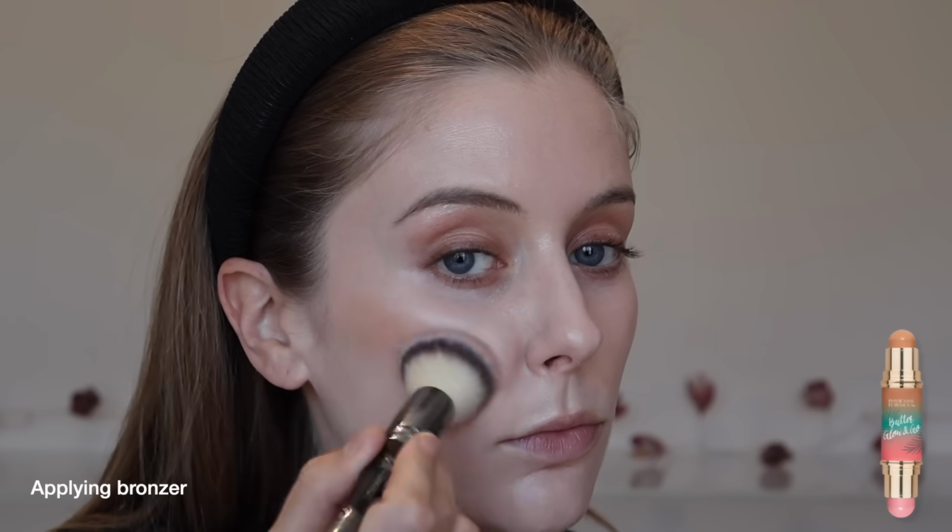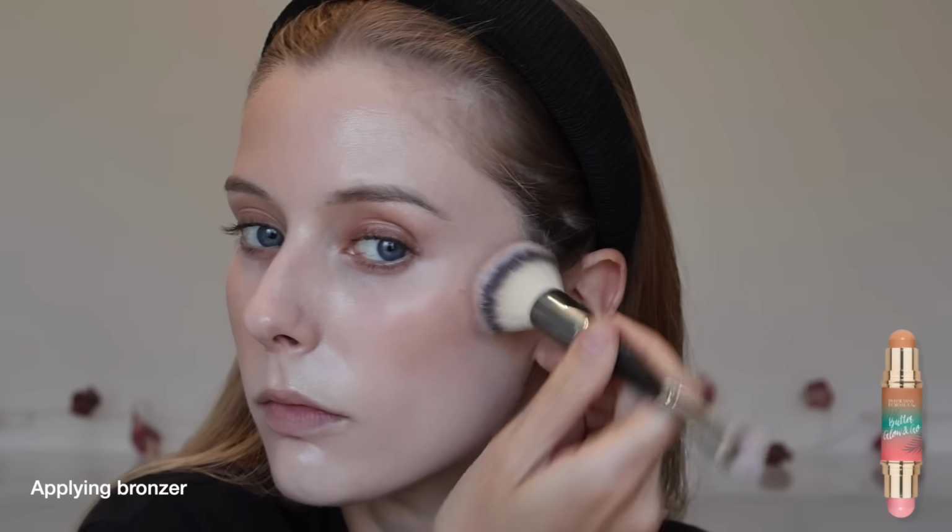When swatching this, it has a rich buttery texture that has great slip without being greasy, but it definitely does start to transform into something that's a little bit drier and a little bit more powdery as you blend, which is something that I typically love in a bronzer or blush stick like this because I feel like it just prevents it from feeling wet and heavy on the skin.